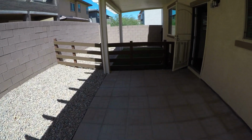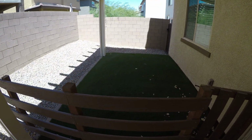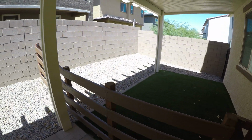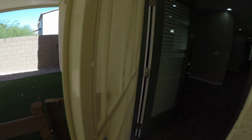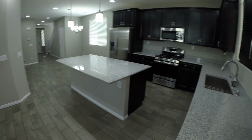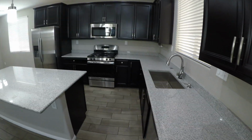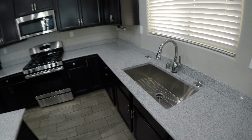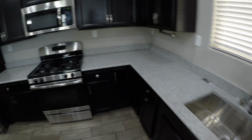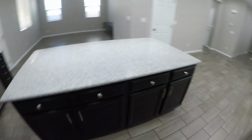This is really great as well, and of course people with pets would absolutely love it, but this suits fake grass. So we have rocks, patio cover. This is the south-facing backyard, so the patio cover is pretty much a necessity, and it's already in place. The condition of everything that I've seen so far has been good too. I'm not seeing any areas that need touch-up or anything like that.